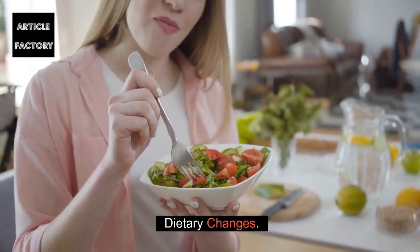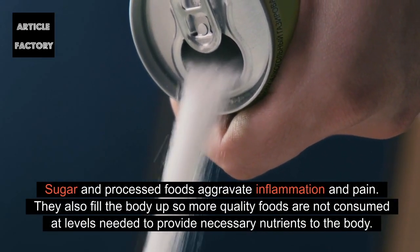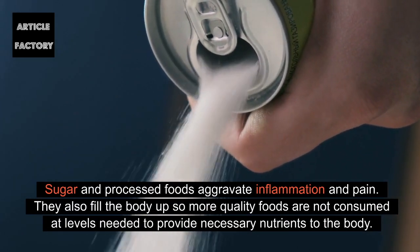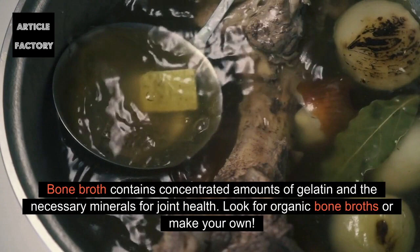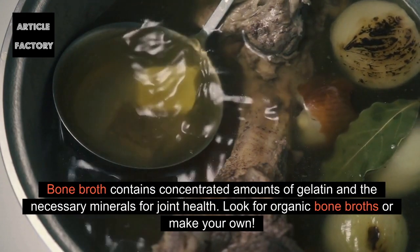Dietary changes. Sugar and processed foods aggravate inflammation and pain. They also fill the body up so more quality foods are not consumed at levels needed to provide necessary nutrients to the body. Bone broth contains concentrated amounts of gelatin and the necessary minerals for joint health. Look for organic bone broths or make your own.